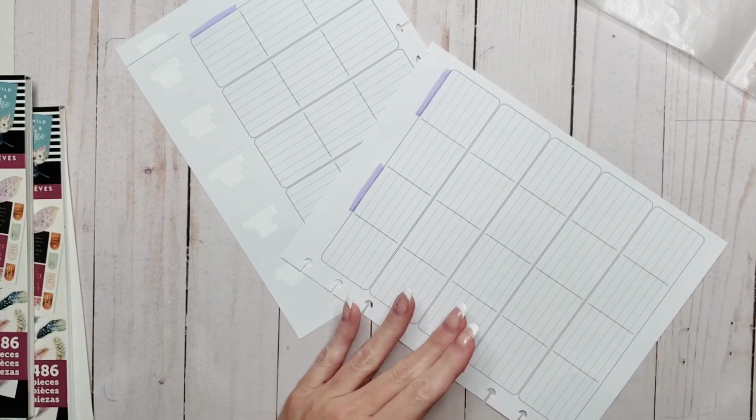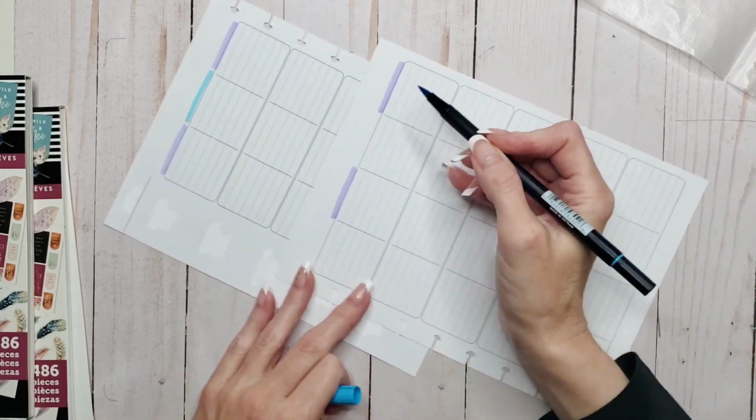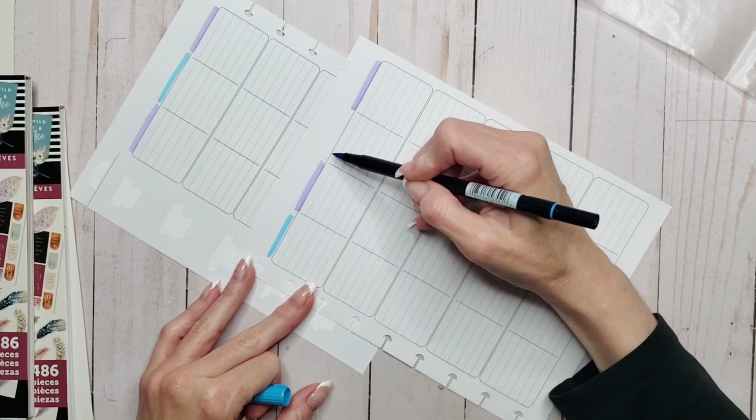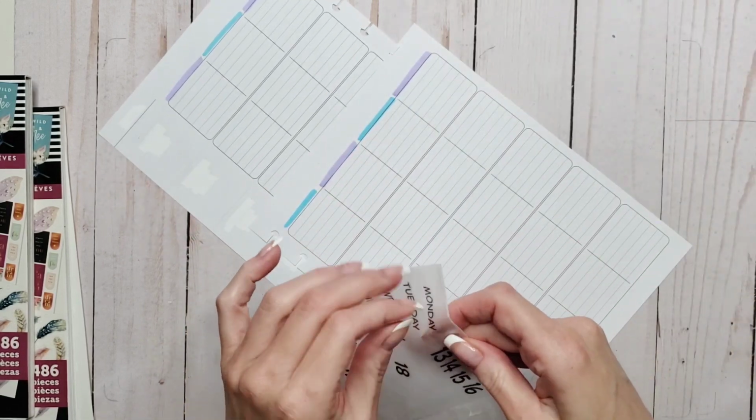So we're going to go with two colors today because these are kind of the closest match and they look rather striking together for the highlighters this week.